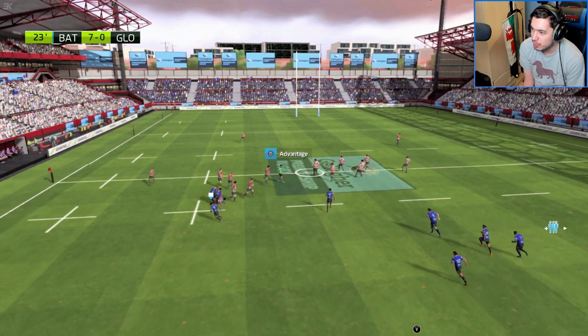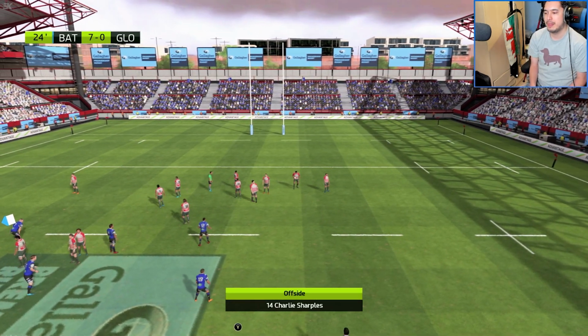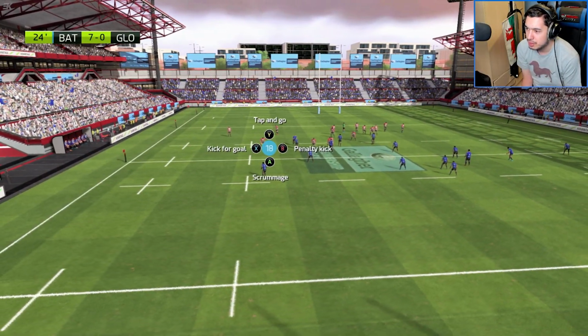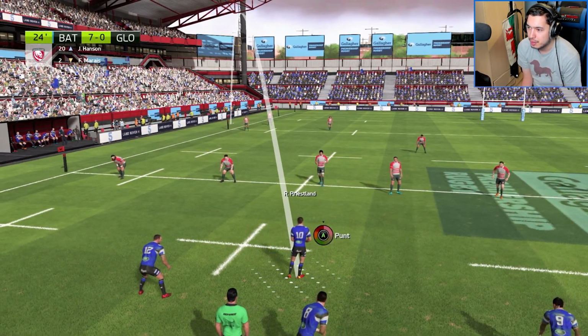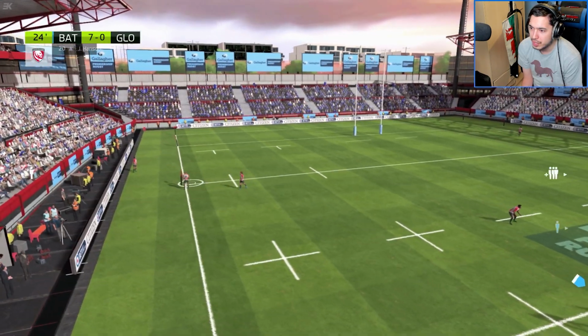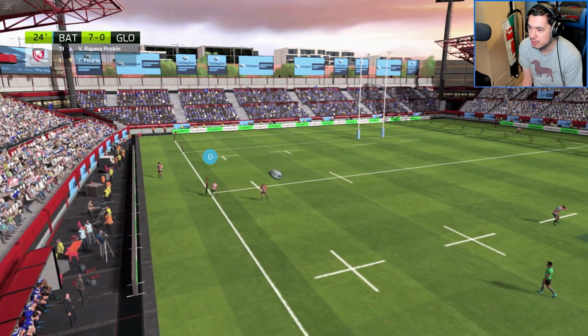Box kick into the gap behind the wing. Not quite. No advantage. Back to previous foul. Saw someone offside. I'll take that. Should hopefully be out of touch. Around the 22, Marshall. It's good territory.